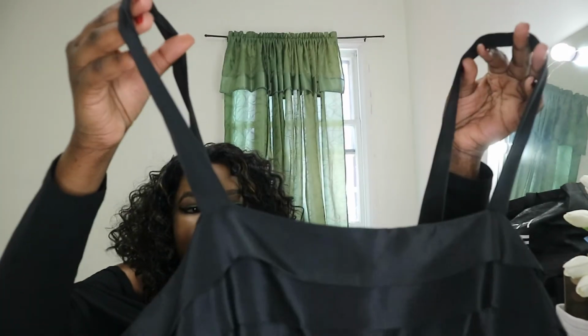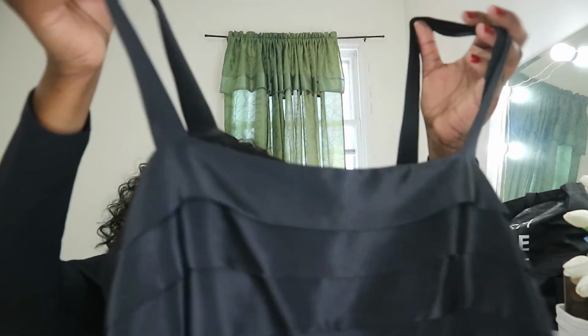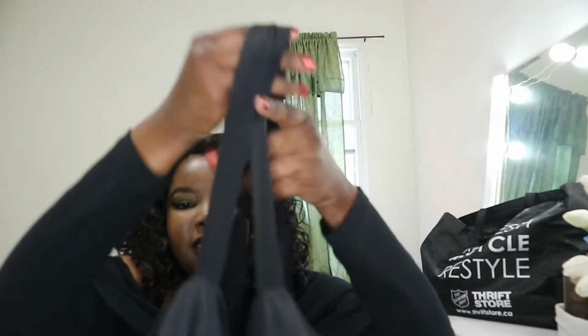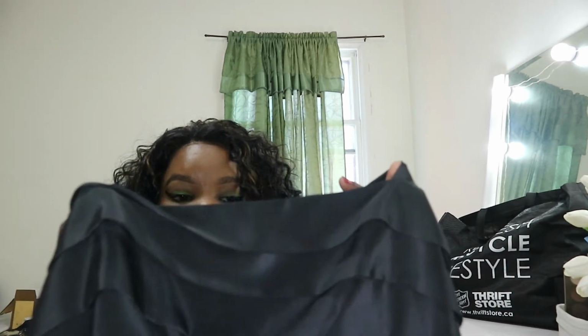So this one too is another spaghetti strap, but this time it's a silk fabric, and it's just very, very cute. It has the arms like this. There are these things on the front, like the ruffles, the design. It is so cute, but it's actually see-through as well. So why do I keep getting see-through items? Am I trying to show my goods to the world? I don't know what was going on when I got these items.